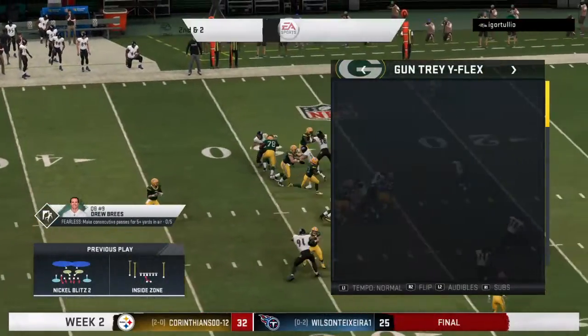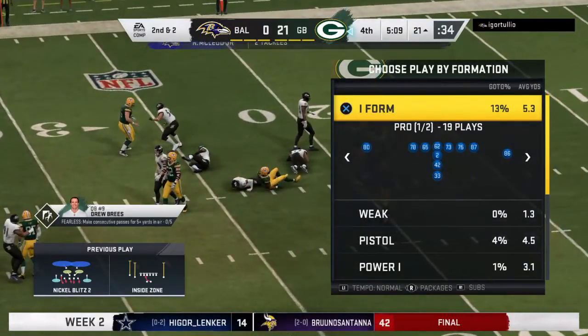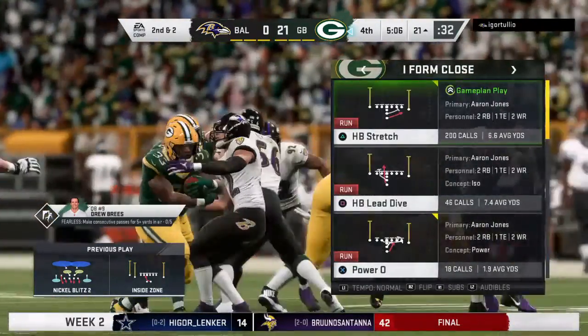This will be stopped about 2 yards shy of the marker. 8-yard gain, 2nd and 2. And I think we can get used to seeing more of that in this 4th quarter, especially if they're having success on the ground like they did there.